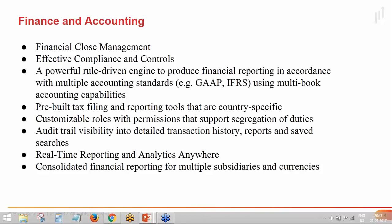NetSuite has a module called OneWorld that helps you consolidate your reporting parameters, like your balance sheets, your income statements, etc., by each and every subsidiary. So that lets you have multiple lines of business, multiple different businesses, under one roof without having to have different ERPs or different systems in the picture. So the consolidations, multi-currency features, etc., are all taken care of by NetSuite itself.